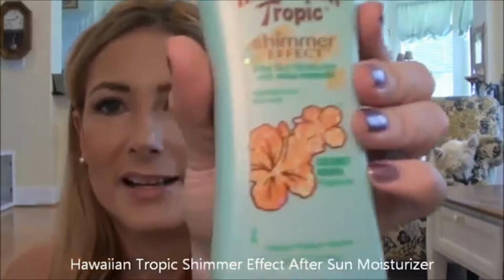And I have some strange addiction to moisturizers with shimmer sparkle in them. I have quite a collection going. Some are bronzer shimmer, some are just moisturizer shimmers. I like this one. It doesn't have any aloe in it though, which would be kind of nice. They do make one that has that. I didn't get that one, but I'll put a little bit of this on too.